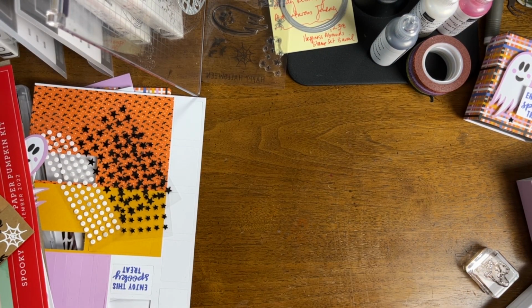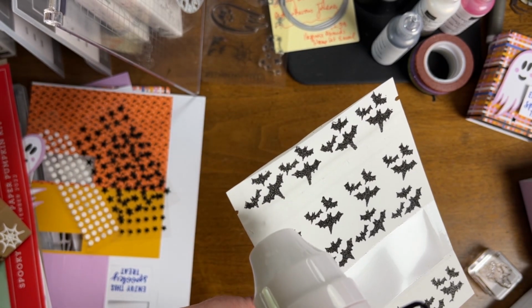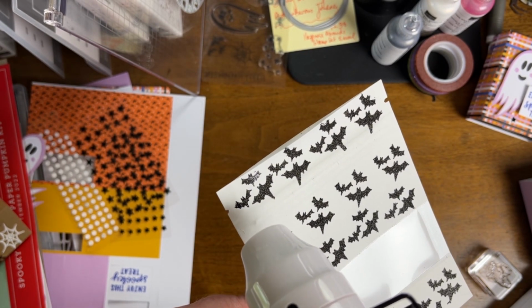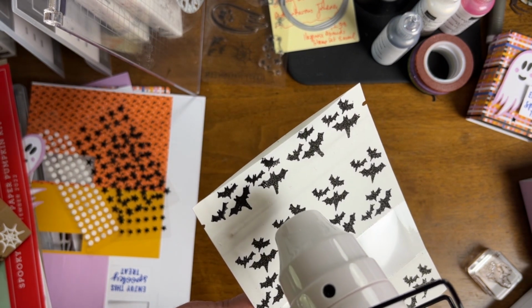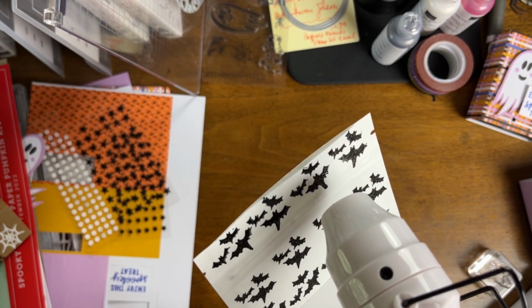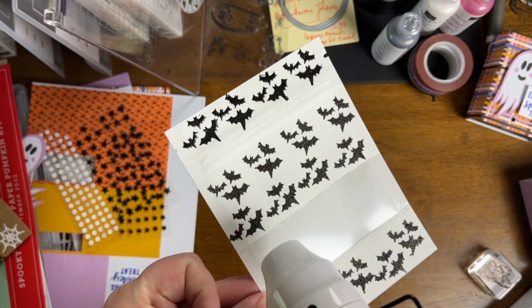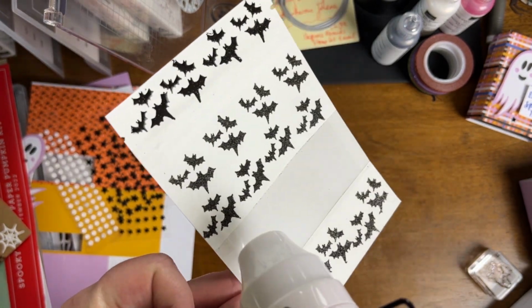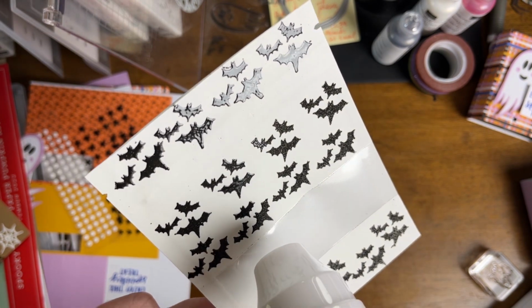These are the bat stamps. There's a trio of bats, and I use the black embossing powder. Both the white and the black embossing powder come in what's called the Basics embossing pack in the annual catalog. That's 3 colors, black, white, and clear. And then you can also purchase a metallics version, which comes in gold, silver, and copper, and they're all gorgeous. Okay, so what I'm doing is I'm heat setting my bats.